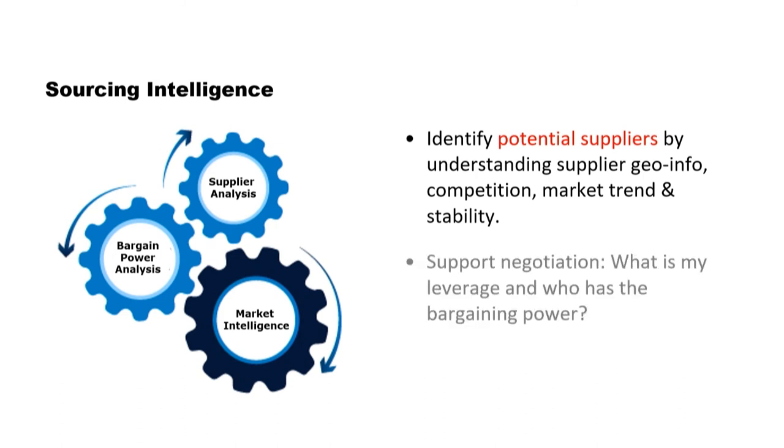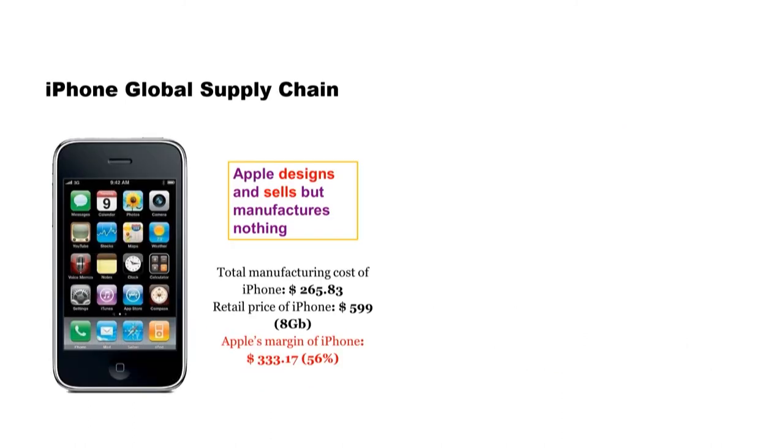And you have the supplier bargaining power analysis. So you want to understand and quantify your leverage versus your supplier's leverage. Who has the bargaining power? I don't have time to get into this because it's a little bit involved, but if you're interested, I can send you all the slides. And finally, after you identify the potential suppliers, you've got to compare them side by side and figure out who is the right one. Now, in the interest of time, let me skip something here.